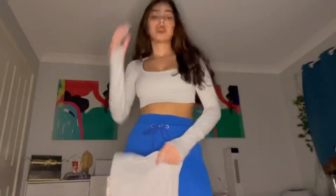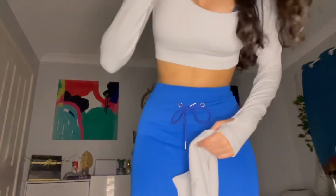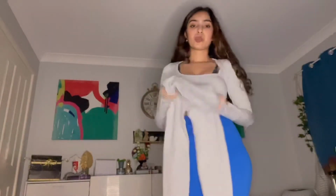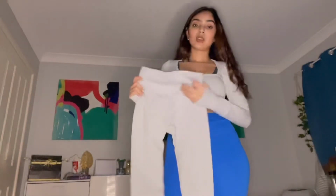Okay, so this is the other workout set that I got. It's this nice light grey colour. It's got the thumb holes. This one's a little bit more cropped. It's stretchy. It comes with these leggings. I have tried them on before. They're a little bit see-through, but they're still a really nice stretch. Just wear it with like white undies or something. I love the colour. Really nice, classic, simple.